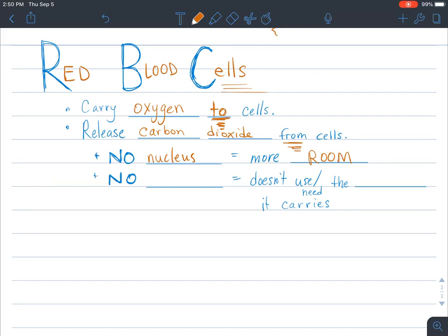Now, they also don't have mitochondria. And if you remember, muscles have tons of mitochondria because they need to convert oxygen into energy. So therefore, red blood cells can't create energy because they don't have mitochondria. But this is really good because mitochondria are really, really oxygen hungry. They use up oxygen to make energy.